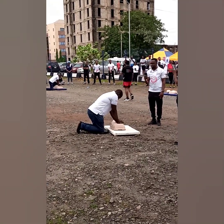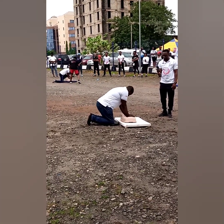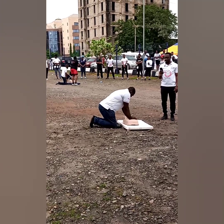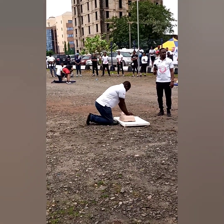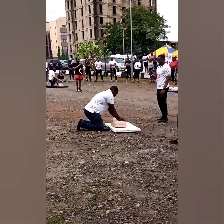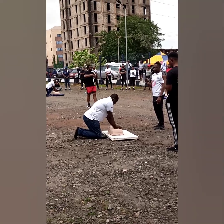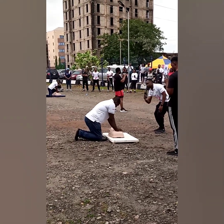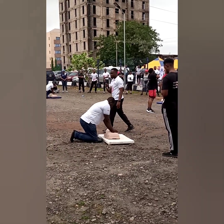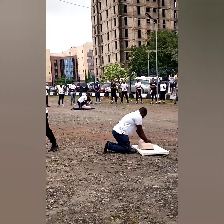You can see what he's doing. Every time, just slow down a bit. Every time he goes down, he comes up to allow recoil before going down. Not like this, because that one you are rubbing the person's chest. Anytime he goes down, he comes up to allow chest recoil. What you are doing is pumping the heart for the person. You press down, blood comes into the heart. You press again, blood goes around the body. Can we see that?